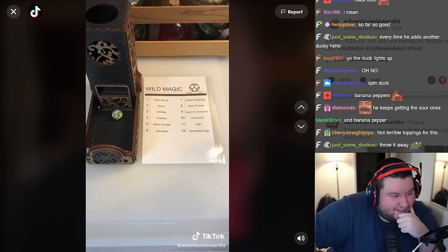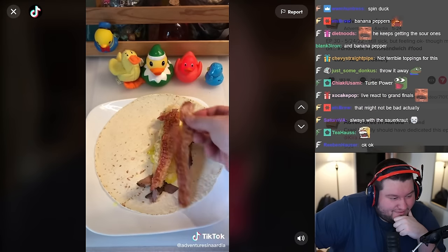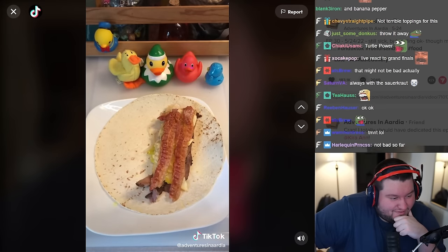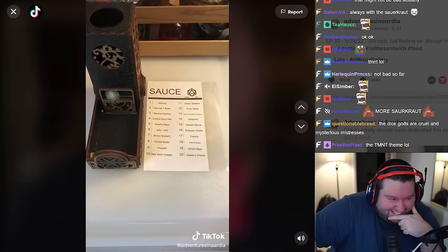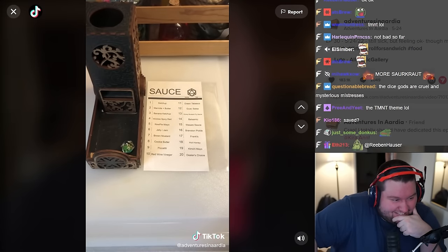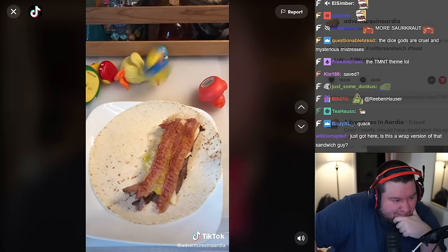Bacon! Man, this bacon may be what we needed to fix this wrap. Really, the only outlier here is that dang sweet Bavarian sauerkraut. Little ducky, please roll well for me. D20 sauce roll. 3, banana ketchup. Why did I put 2 ketchups on the list?